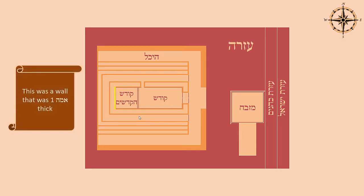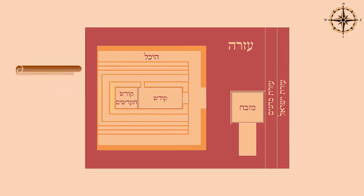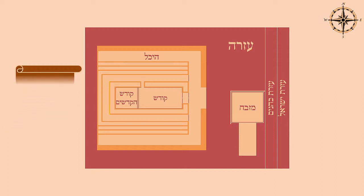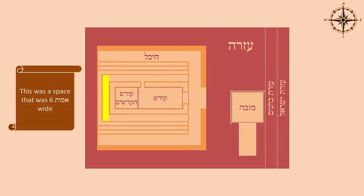This wall was 1 amma thick. Then this was a space that was 4 amos wide. Like we said, it's called a ta. Then we have another wall that was 1 amma thick. Then we have another space that was 6 amos wide.